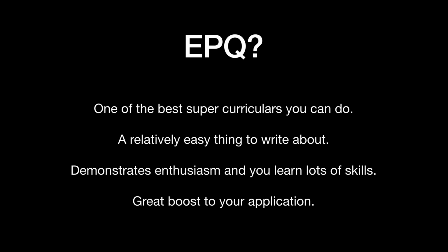So why would you do that if you weren't genuinely interested in the subject? So I think for that reason, it's really good to mention it on your personal statement. Obviously, it's not essential. You know, if you think there are other better things to mention, that's fine. But as a general rule of thumb, I think it is quite a good thing to mention if you've done it.